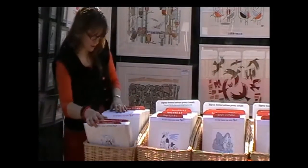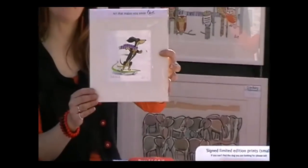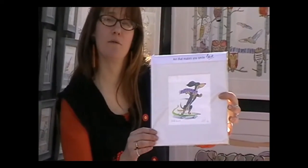We have many different dogs. A new Dachshund, a black and tan Dachshund in the small size. He's called Dash Hound, and he's dashing along on a skateboard, this one. We have the different coloured Dachshunds as well. We've also done a Dapple.